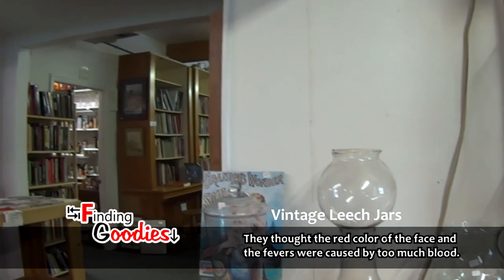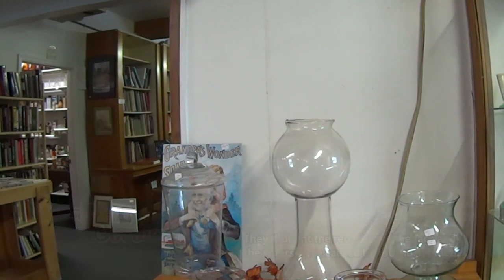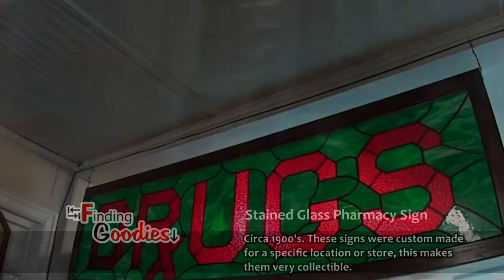You know what leeches are, don't you? Yes. That's what those are for. They're using them again now. That's what I heard. They're very good at localizing, reducing swelling in one small spot, rather than drugs, which affect the whole body.